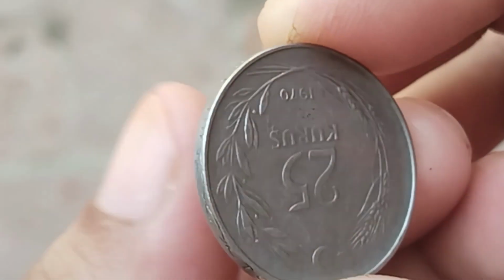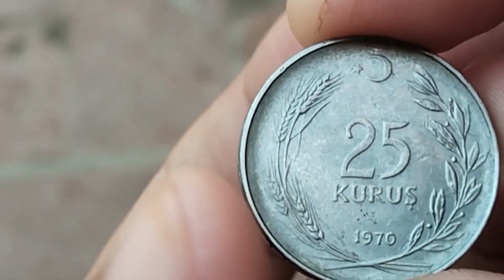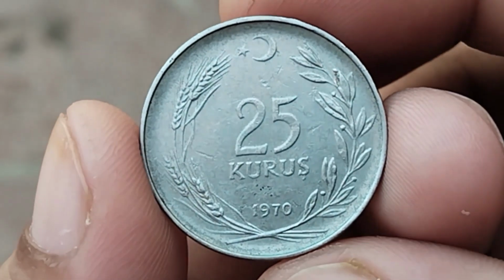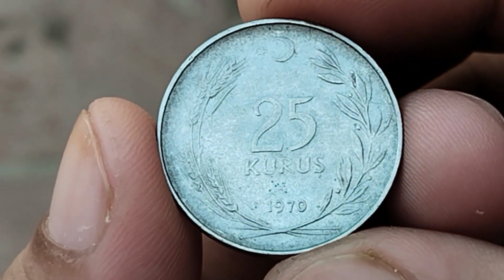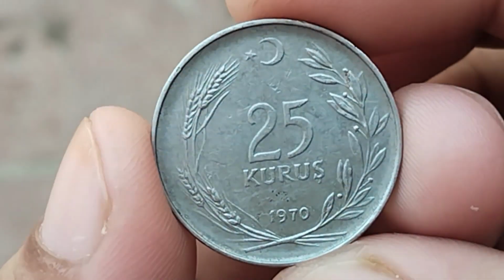On the obverse side, you'll find the Turkish national emblem, the star and crescent, along with Turkey Cumhuriyeti, meaning Republic of Turkey. On the reverse side, the denomination 25 kuruş is prominently displayed, along with the mint year 1970. This coin was made of copper nickel, giving it a shiny and durable appearance. It weighs around 6.5 grams and has a diameter of 25 millimeters.